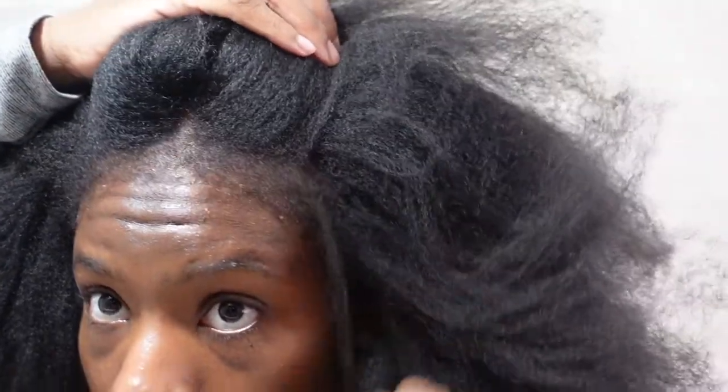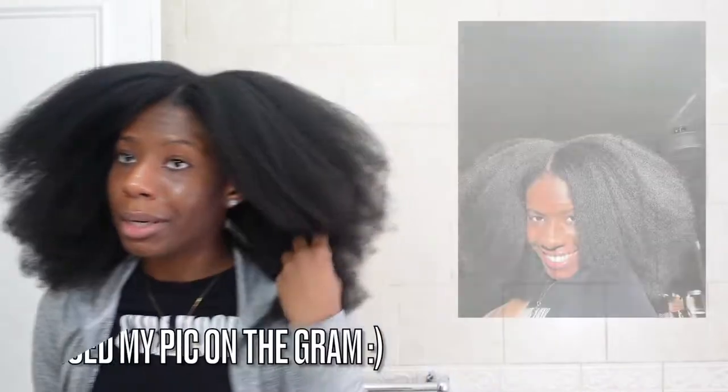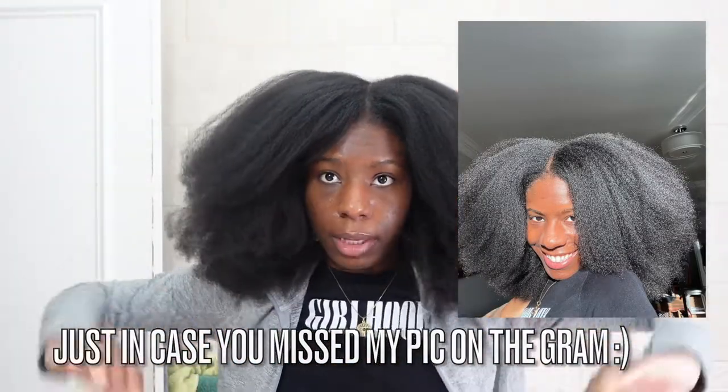For the most part, my edges have grown. I know they look like they haven't, but my edges have grown. I'm hungry. I'm going to go over my hair one more time and then trim it because I feel like if I go over it one more time and then trim it, it'll be better that way. And I'm really, really hungry, so let's go eat and then I'm gonna come back to you guys when I'm done.